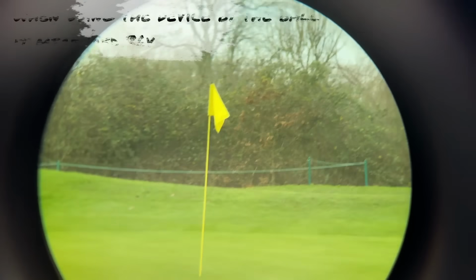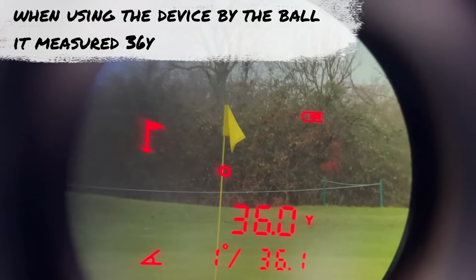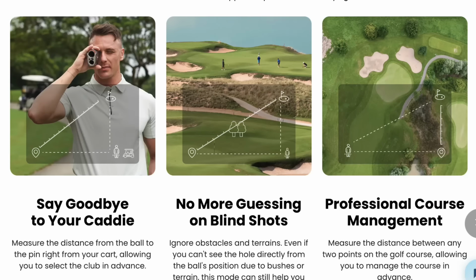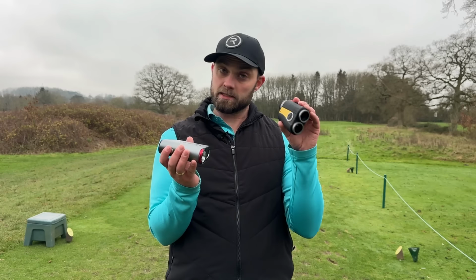And imagine you're in a buggy, it's cart path only, you want to grab a club, you've just lasered your ball and then you laser the flag. It means you can go, oh yeah, it is 36 yards, 100 yards, 200 yards, whatever it is. You walk to your ball, you hit it, you come back. It means you don't have to take 3 different clubs, measure it and then pop them all on the ground. I mean, that's just genius. But again, this can do that.